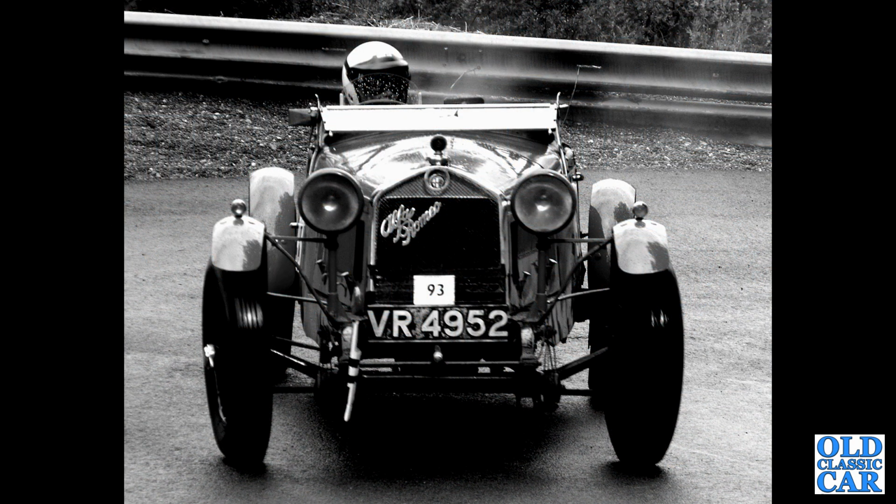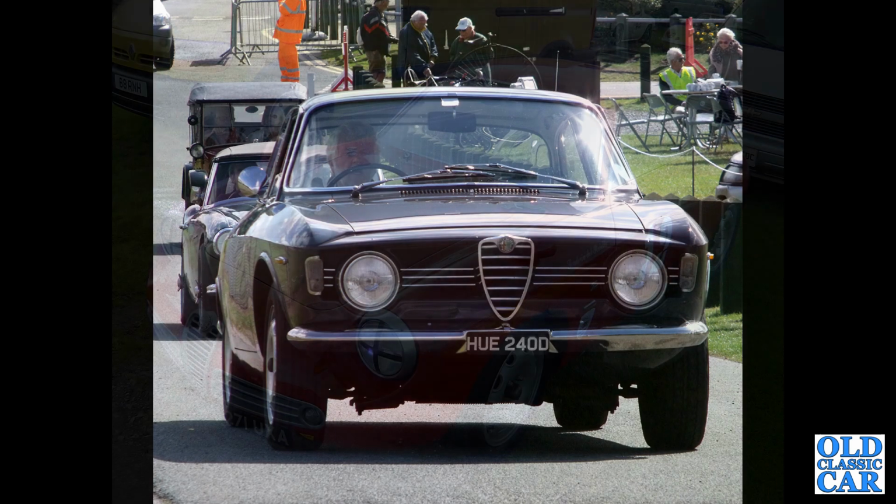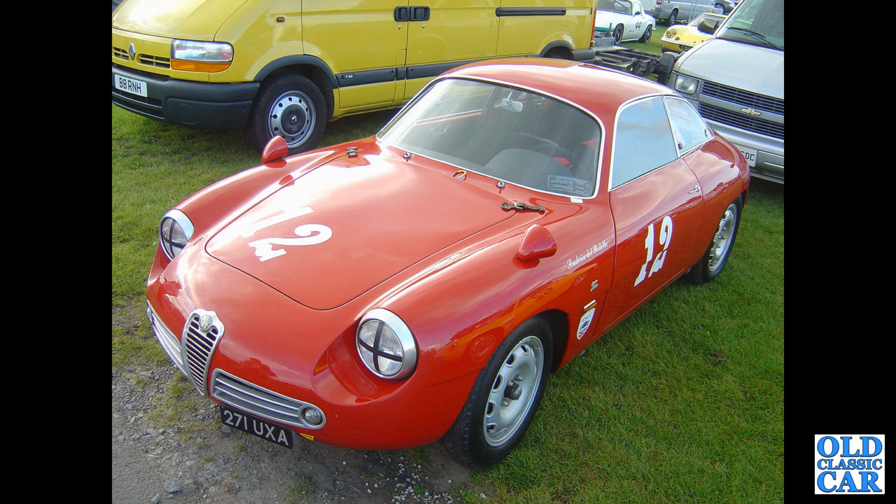Continuing these classic Alfas, back to Prescott, we've got VR 4952, that's a 6C 1750 from 1930. U240D, I think this was at Alton Park, I spotted this one, it was registered in April of 1966, that's a 1600cc car. There's a bonny little machine, 271 UXA, that's a 1960 Giulietta SZ.